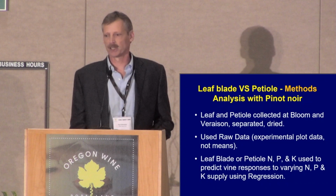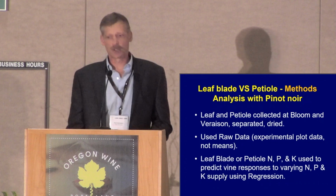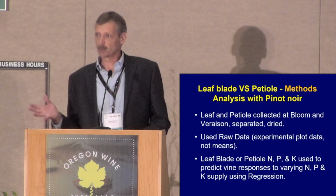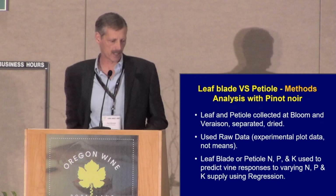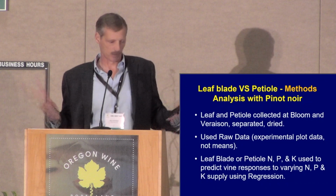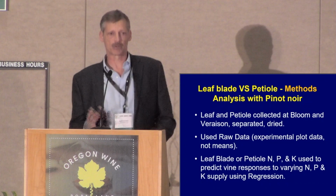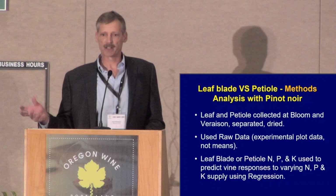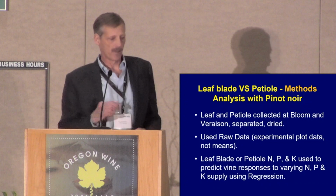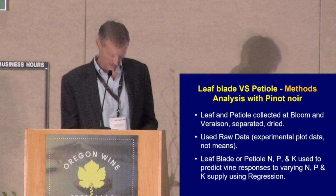What's better, leaf blade or petiole, in doing nutrient diagnosis? This data comes from my pot and pot vineyard for the most part, which I'm going to talk a little bit more about in the second section of my talk as well. Basically, we did something very simple. We collected leaves and petioles at bloom and veraison, and then we used the raw data, so experimental plot data, not mean data. So I'm not inflating my R squares here. And then we looked at how well those values predicted vine responses to nutrients.